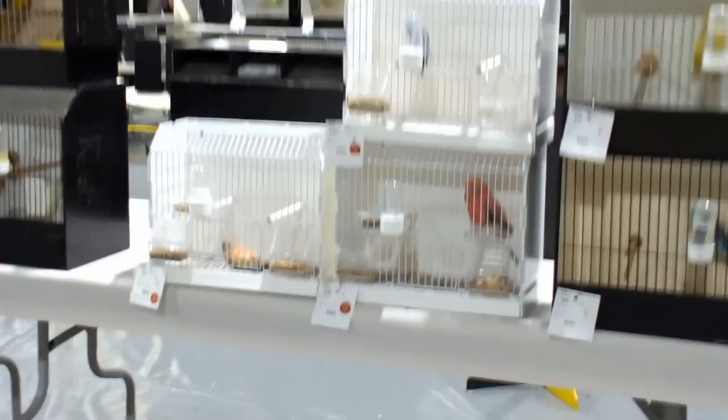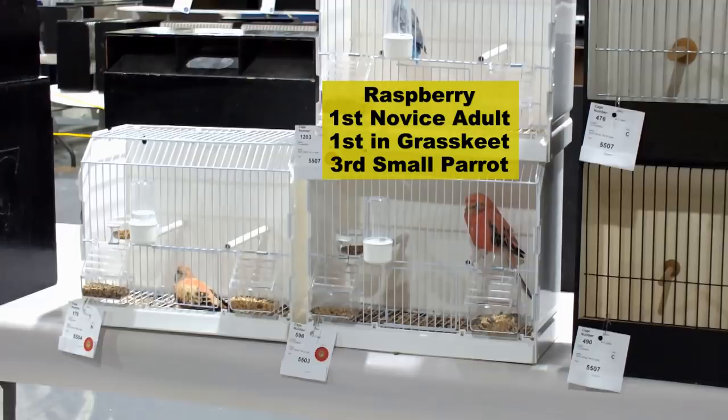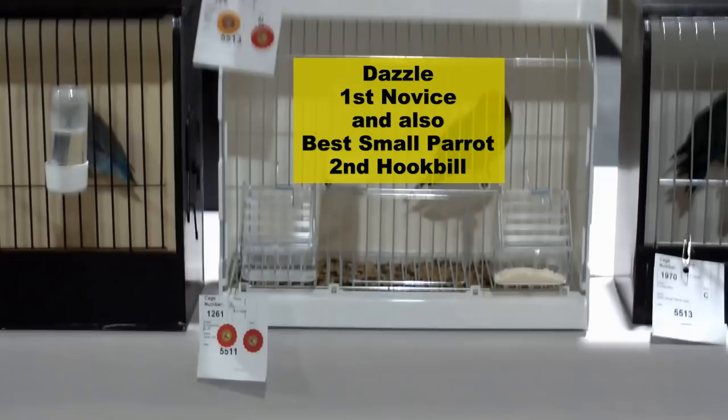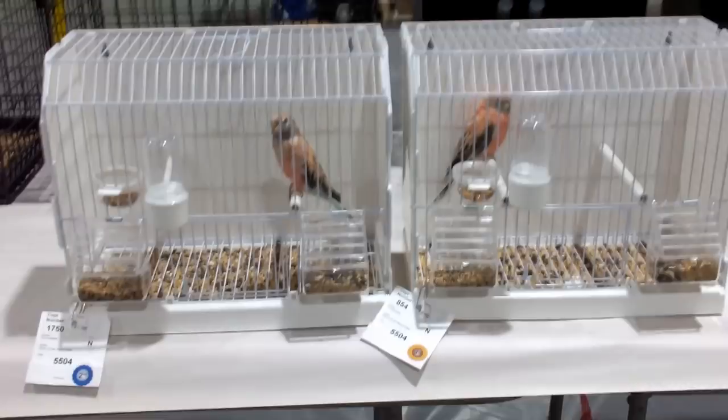All right, so there's my two Bourke's. The one on the left won first young bird. And the one on the right, which is Raspberry, won first adult in the grass parakeet section. And then over here is my Goldie's lorikeet, Dazzle. He won first in novice. There's Dazzle there. And here's my other two babies. They got second and third.